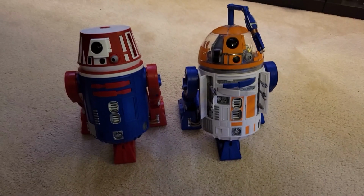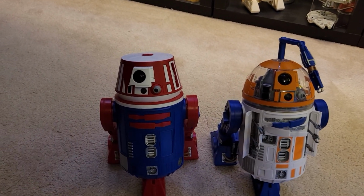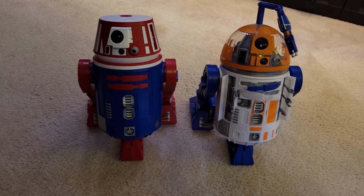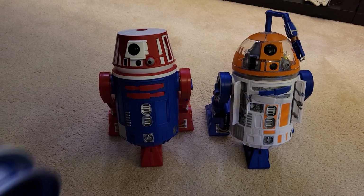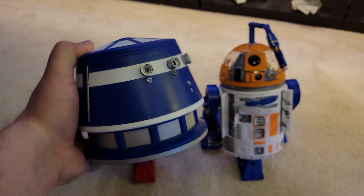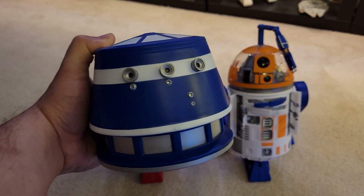Alrighty guys, so along with this Build-A-Droid, this is the first Build-A-Droid I ever made at Disney. Along with the Build-A-Droid, I also bought, and check it out, they had a sale going on in the Droid Depot where they were selling extra droid heads or extra droid domes. They were like three for $30 or $10 each. So I bought two for myself and one for one of my kids.